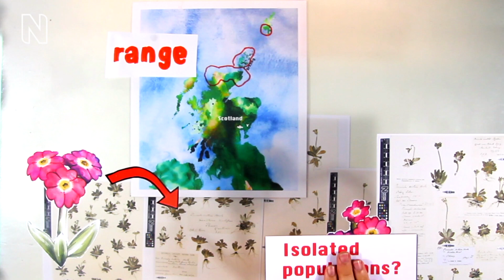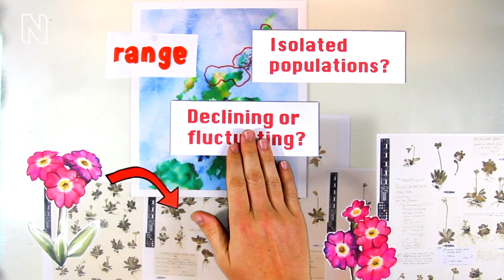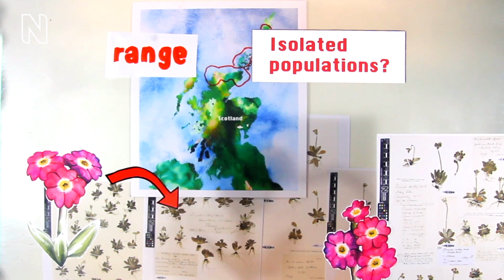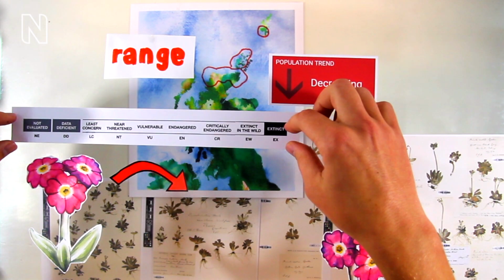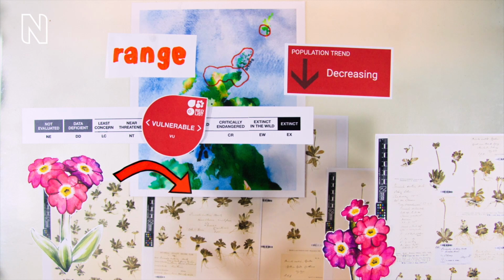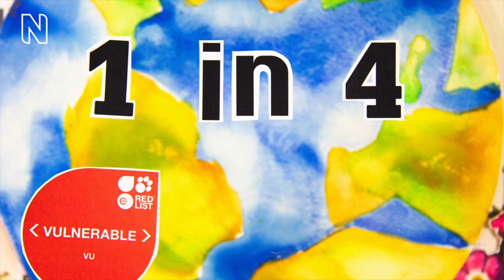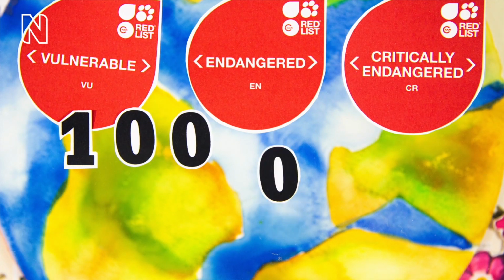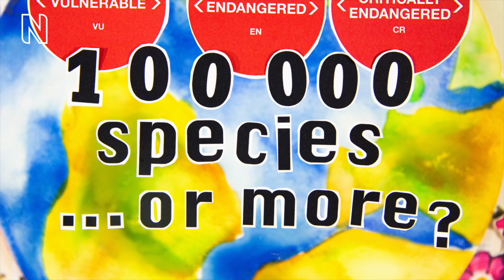By measuring a species' range, how isolated populations are, and whether a population is declining or fluctuating, species can be classed into a Red List category. Combining Red List assessments for thousands of species around the world allows us to calculate the overall status of plants worldwide. This research has revealed that more than 1 in 4 plants meet the IUCN criteria for threatened species. That's at least 100,000 species heading for extinction worldwide, and the figure could be even higher.